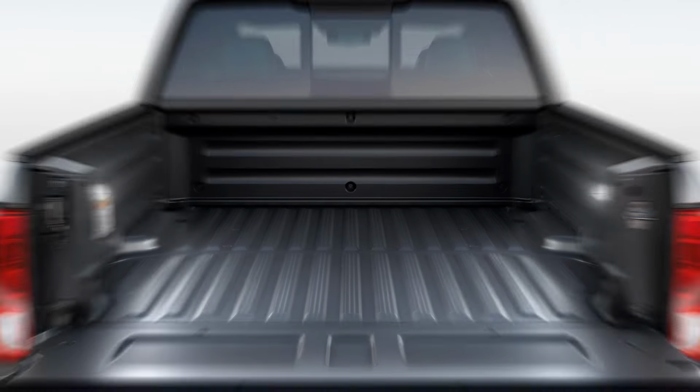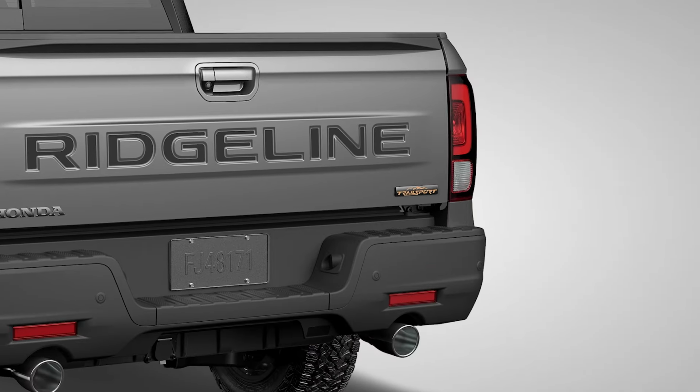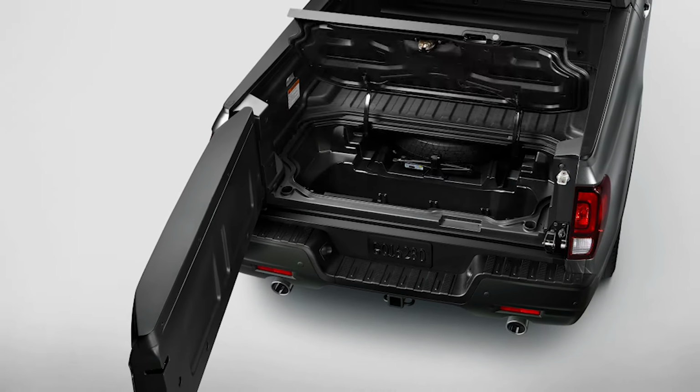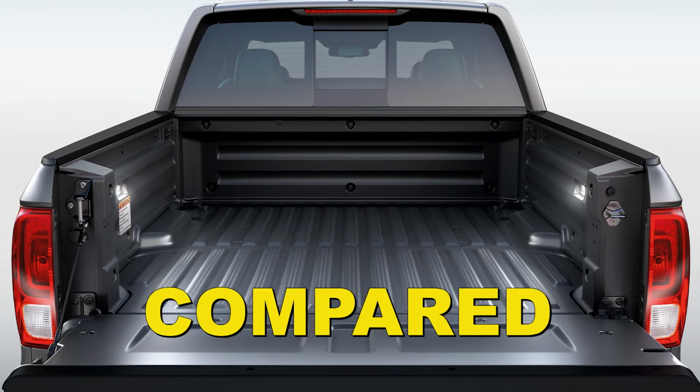Clearly, the Ridgeline is way better as a family hauler, but on the other hand, some may complain about its cargo bed. Yes, the Tacoma is available with the long bed, but if we compare the double cab short bed configurations, the only one available in Honda's case, things are a little bit different, and Ridgeline's bed is actually a little bit longer, 5.3 compared to 5 feet.